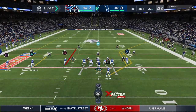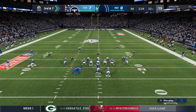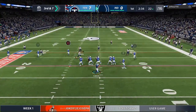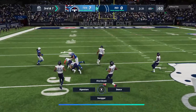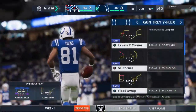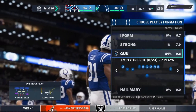They head to the line facing a 3rd and 7 following the incompletion on 2nd down. Now they'll throw here out of the gun. And he'll be taken down, but not before they work it across midfield. A really good pickup of 28 yards.